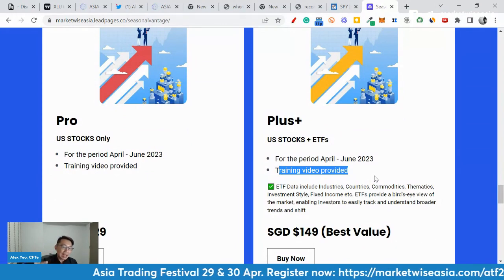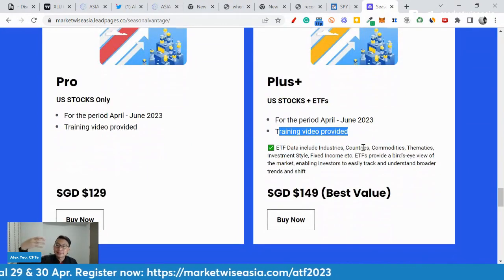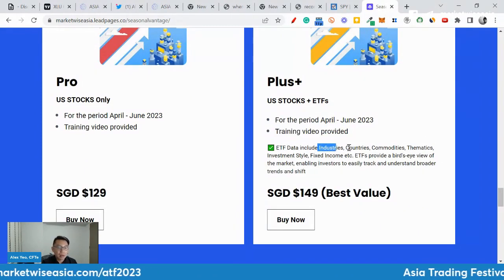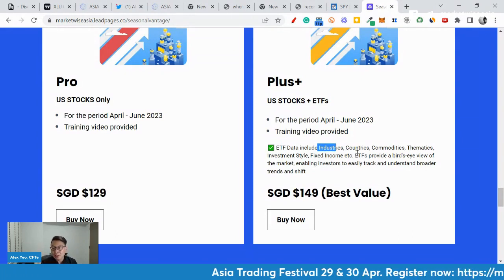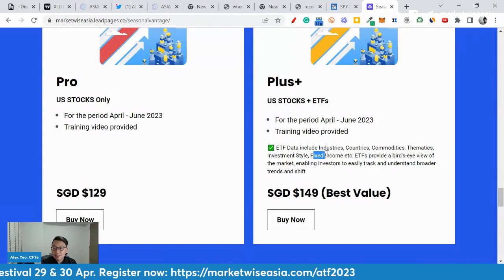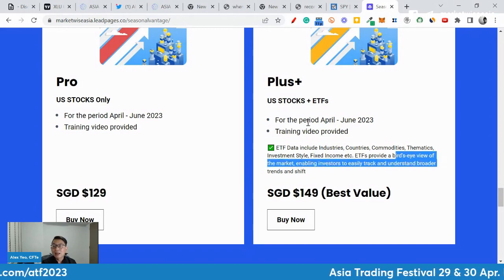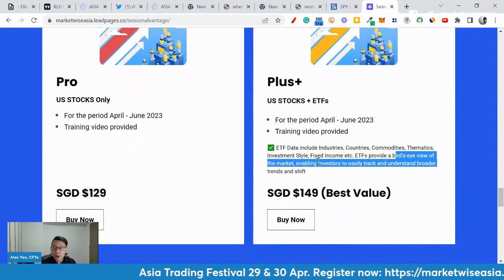So why is ETF important also? Because it gives you another dimension. For example, ETF data includes industry, countries, commodities, themes, like is it a solar theme or a cyber security theme, and investment style, is it value, growth, or fixed income, like the bonds. The ETF data set will provide a bird's eye view of the market, enabling investors to easily track and understand the broader trend and shift.